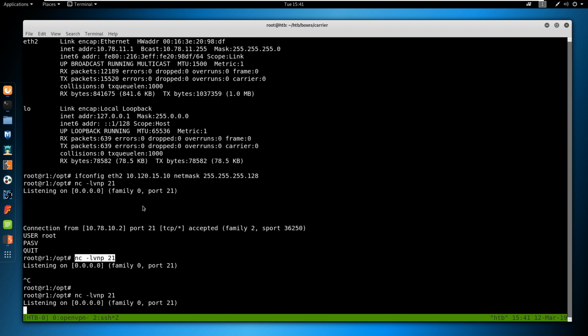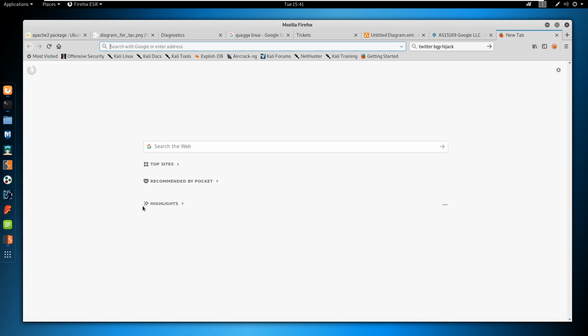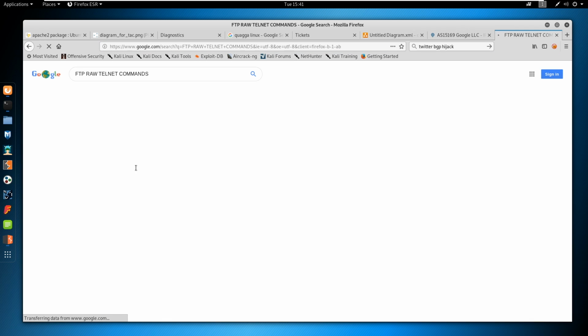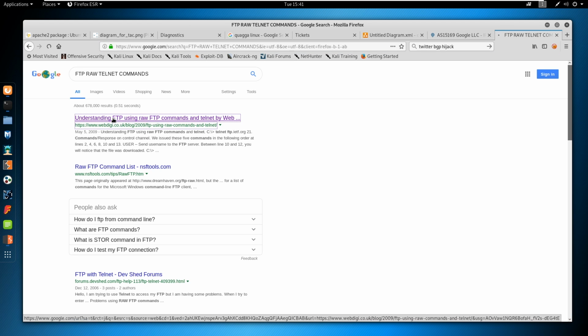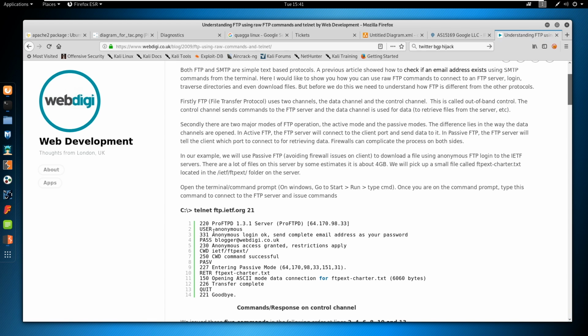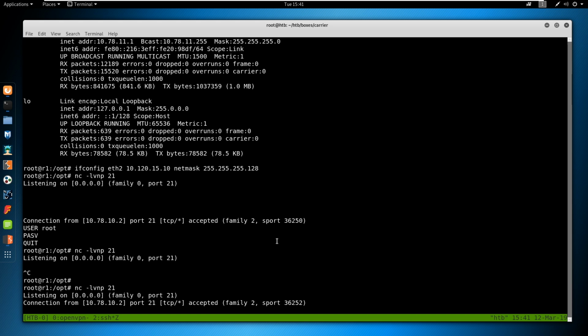So start this up, and then while that's going, we'll do FTP raw telnet commands. Maybe this will do it. I just want to see like a packet capture. So he sends user anonymous, server sends 331 back saying anonymous login's okay. Client sees 331 and then sends the password. So keep that in mind.